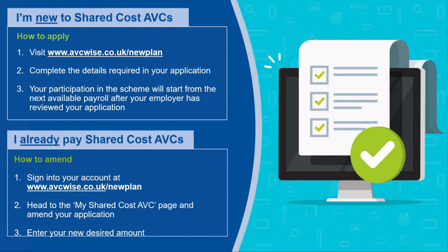Once you submit the application, it goes straight to your payroll for them to do their checks on, and it'll take effect from your next available pay run. And your AVCs will then be set up with your AVC provider, which would either be the Prudential or Standard Life. For anybody already paying into an AVC who wants to amend the amount, you simply log into your AVC Wise account, click on Manage My Shared Cost AVC, and simply enter the new amount that you wish to pay going forward.